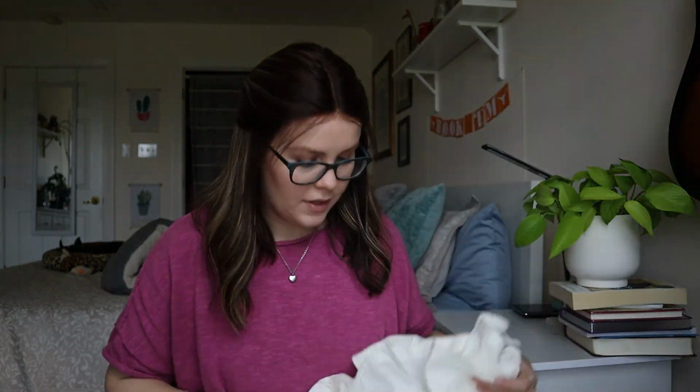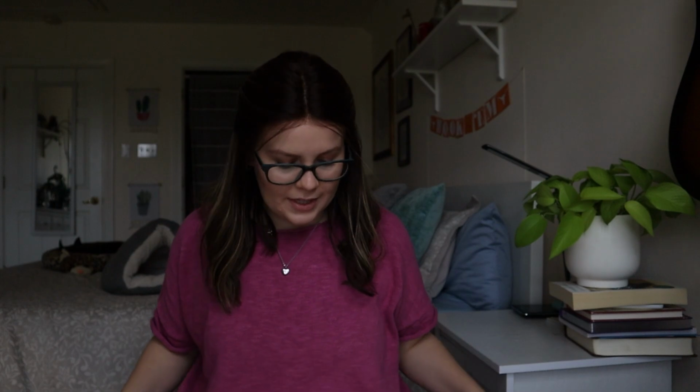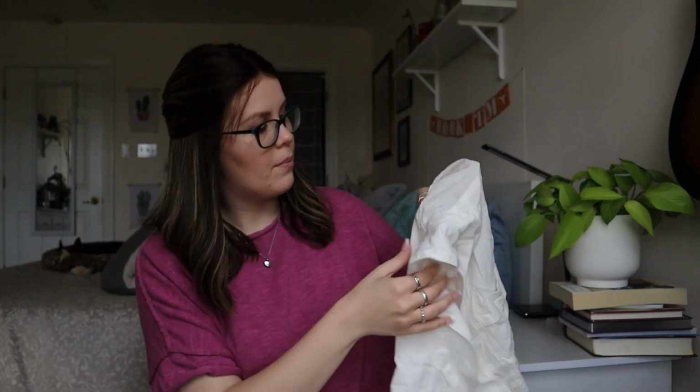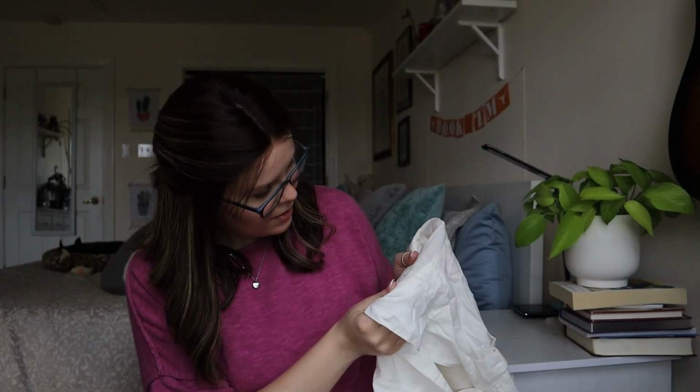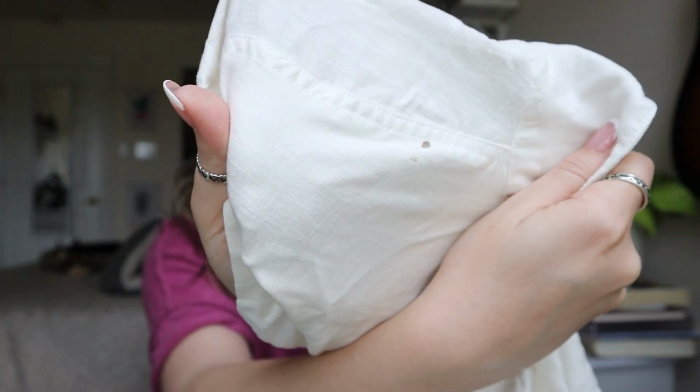Let's see. This feels like a linen for sure. Oh, okay. So this was a Weave It Free. I think it was 100% linen. Kind of like an oversized sleeveless top. It's not quite white, it's a bit of an off-white, but I am seeing what looks like dried blood right here at the back, a small little spot back there.